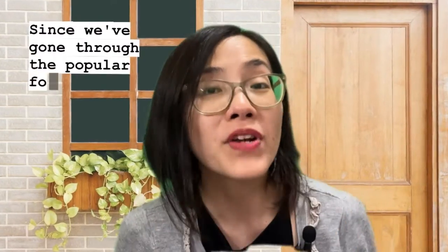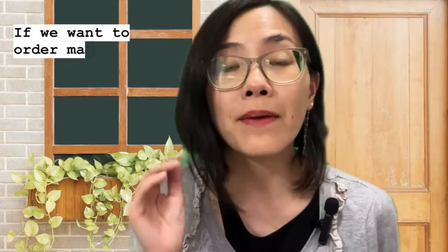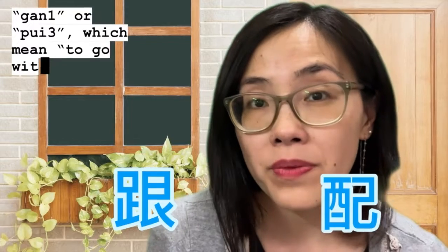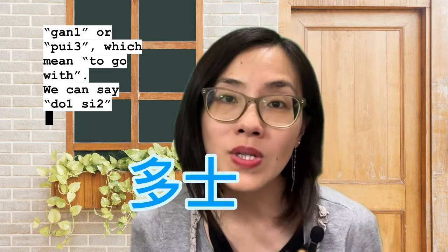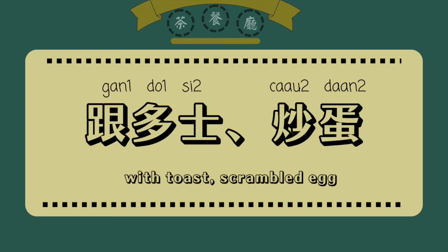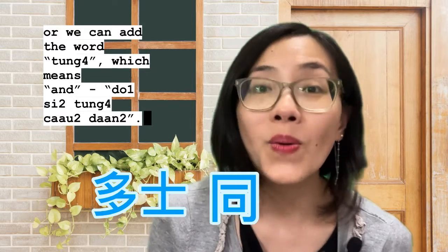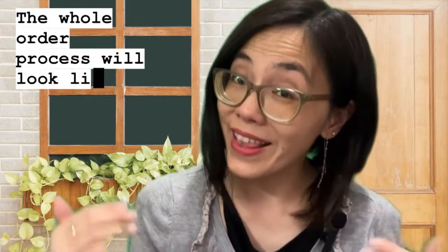Since we've gone through the popular food items for breakfast, let's order a Cha Chaan Teng 早餐. If we want to order macaroni soup with ham, we can say 火腿通. To go with toast and scrambled eggs, we can use the word 跟 or 配, which means to go with. We can say 跟多士炒蛋. Or we can add the word 同, which means and. 跟多士同炒蛋. The whole order process will look like this.